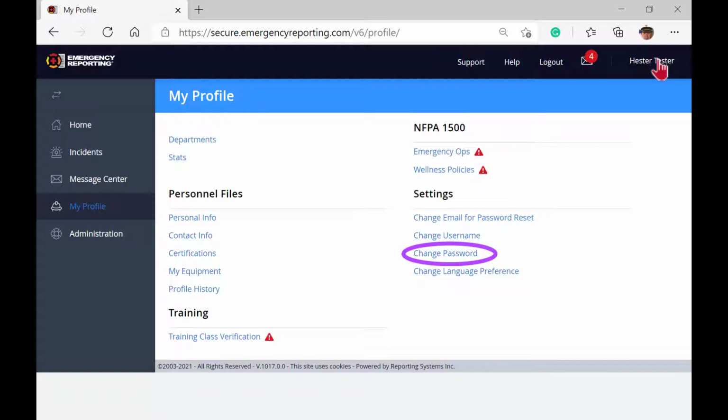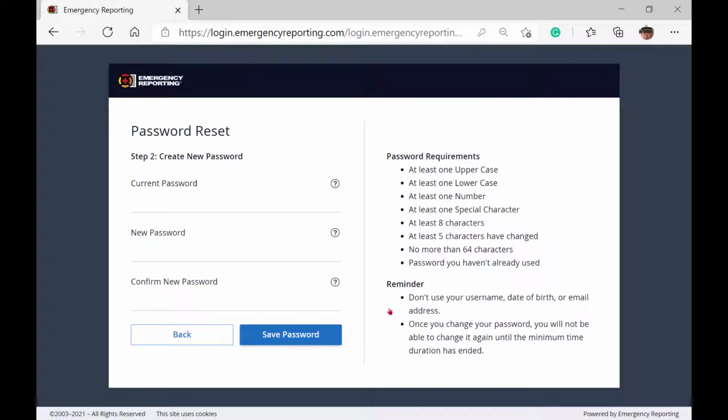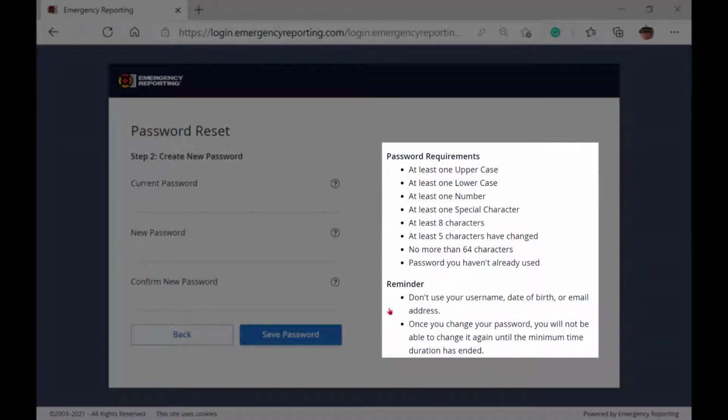Upon selecting either hyperlink, a new web page will open requesting that you confirm your identity by entering your username and password. Upon confirming your identity, another new web page will open requesting that you enter your old password once and your new one twice. This page will also list the password requirements that apply for your Emergency Reporting environment, whether you are a US-based municipal, Canadian-based, or one of our DoD federal-based customers.